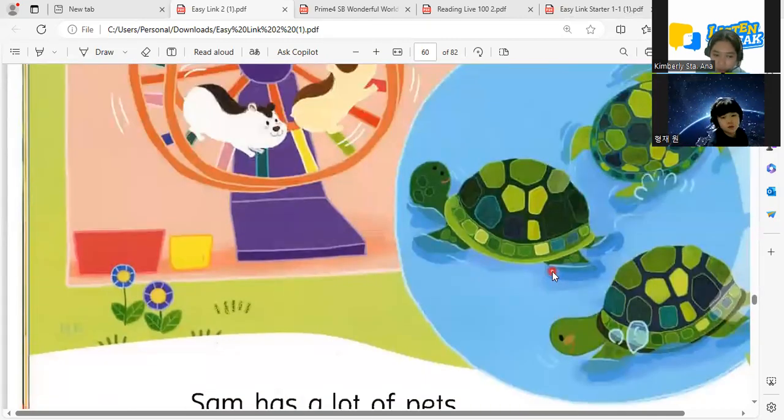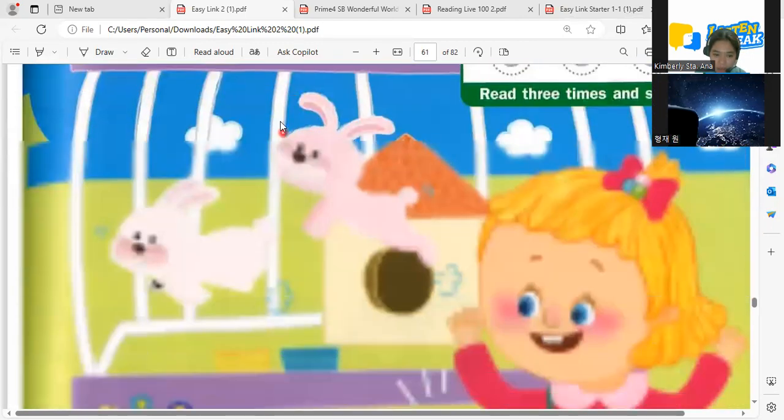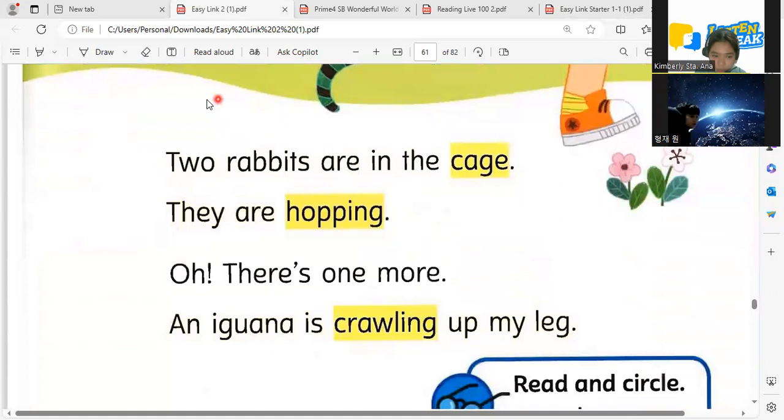Now, what are they doing in the water? Tori, look here, please. What are they doing in the water? Very good. Can you say they are swimming? They are swimming. Good job. Now let's look at the next part.